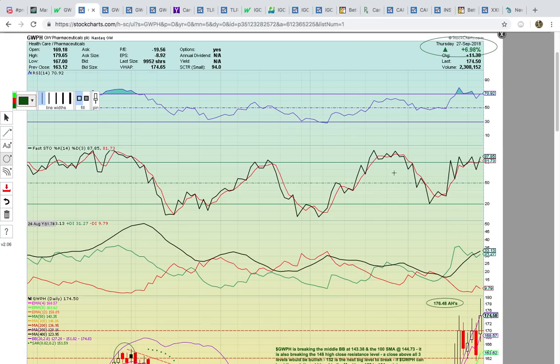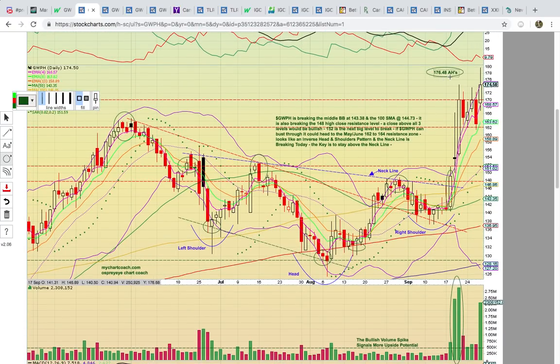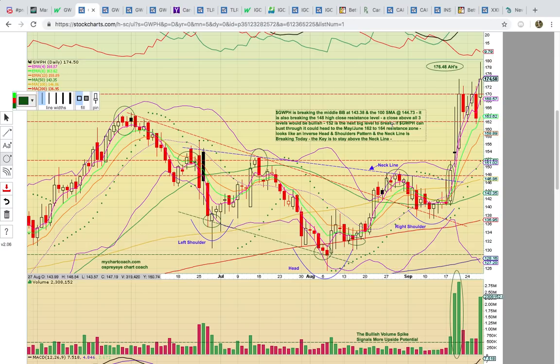We had GWPH breaking out, closing up 7% today, with RSI back above 70 and Stochastic above 80. After hours trading, it did push higher. It closed at 176.48. This is a chart I've been working on. As you can see, it had formed an inverse head and shoulders pattern: the left shoulder, the head, the right shoulder. Then on this candle here, it broke above the neckline. That signaled more upside potential.